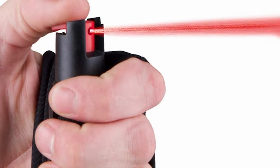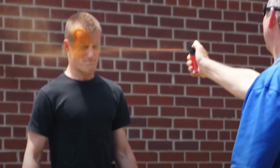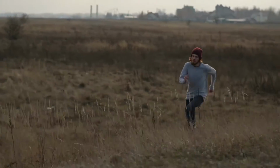So thus, you could be running through a park or going through an alley, have the glove on, and if approached or attacked, you can spray them in mere seconds. Another benefit of the gadget is that you should be able to see the attacker coming. You'll be able to shoot at them from 10 feet away, thus giving you more room to attack, then flee or disarm and subdue them once they're maced.